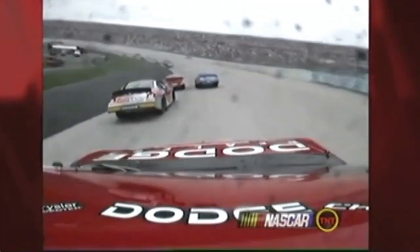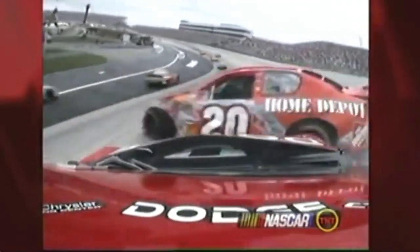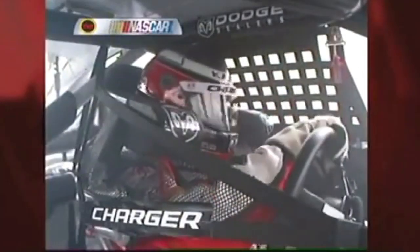On board with Kasey Kahne as he goes in turn 3, and he thinks he's good and safe, but Tony Stewart, the back end comes around, and up the racetrack he goes. There's nothing you can do about that in Kasey Kahne's situation. There's guys down on the bottom of Kasey. Still there. See him up high. He couldn't turn left because Sterling was there. Or David Stremme was there. Good job. Caution's out. So, yeah, he had no place to go.